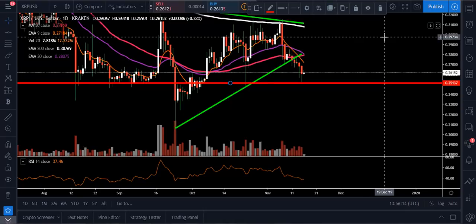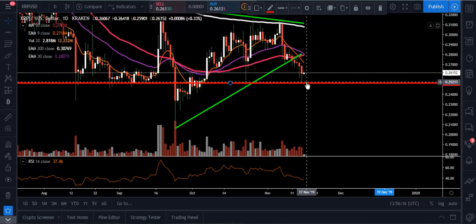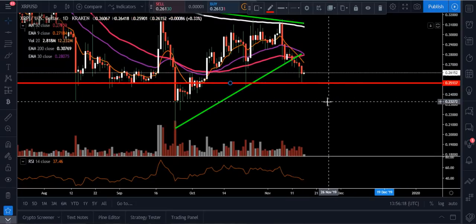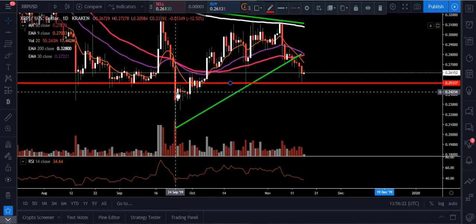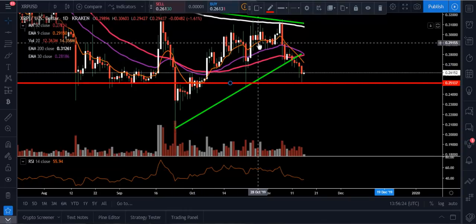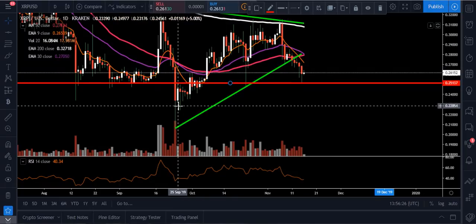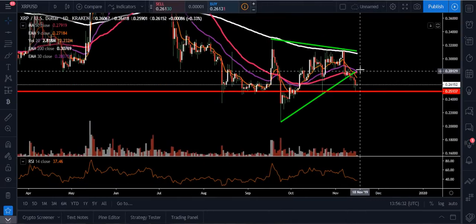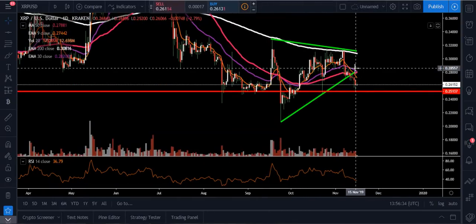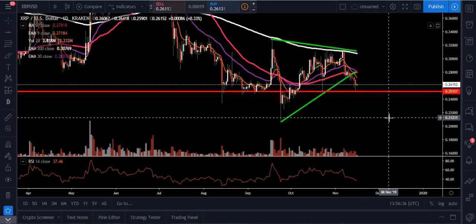Okay, now if this area doesn't hold, guys, I'm going to be looking down to around 23 cents. This area right here where we had a bullish Harami pattern, and that's where we kicked off this short-term uptrend that we've been in now since September 25th, 2019. So that's what I'm saying. It's not a good thing whenever you start breaking down through trend lines and you also lose moving averages while you're breaking down through those trend lines. So that's why this is a time for XRP to just be cautious and wait to see where we can find support.